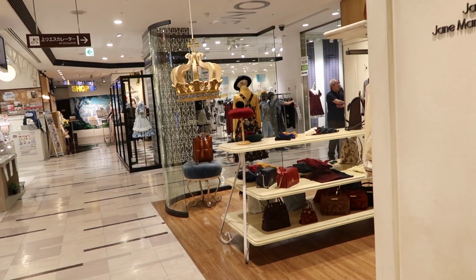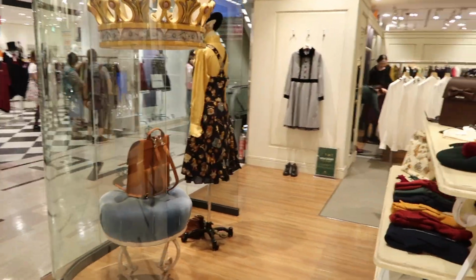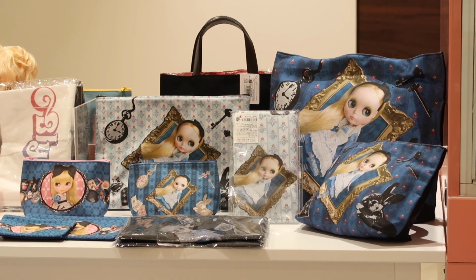So there's this Jane Marple Dance Salon store, which has all these beautiful kind of lolly style stuff. This store here is like a cafe and store for these kind of dolls. It's not my style, I don't collect them, but you can buy them here. Weirdly, they have Alice on display at the moment, like an Alice version. I'll show you, just hold on 1 second. There, can you see? Like a full Alice collection. Still not my style, although the little bag on the bottom left is kind of cute.